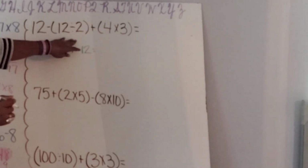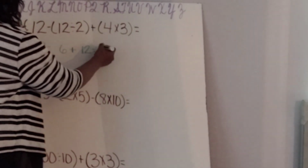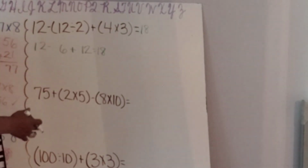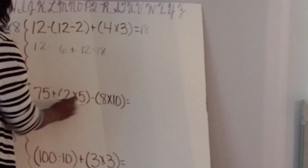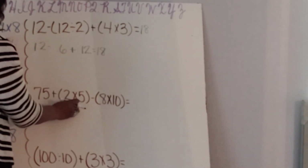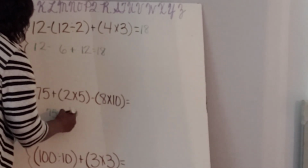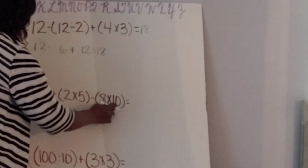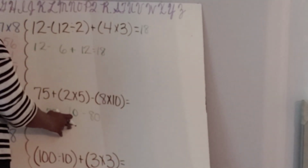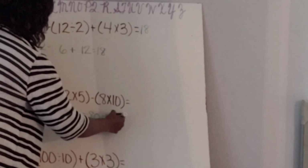So 12 minus 6, which equals what? 6 plus 12 equals 18. And we put 18 in both blanks. Then we come down here to 75 plus 2 times 5, 10. So we can bring down our 75 with our plus, and we have 10, minus, what is 8 times 10? 80. So we have 75 plus 10, 85, minus 80 equals, yes, very good.